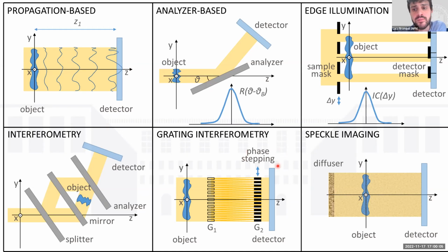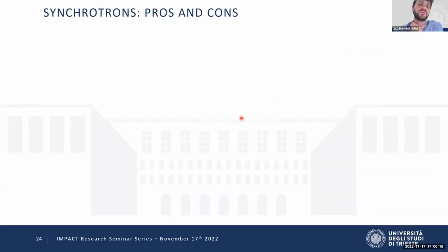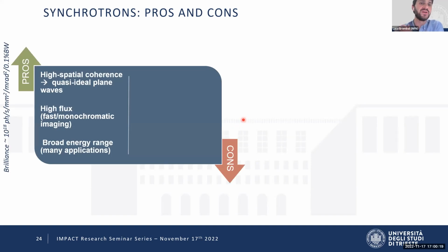And of course, there are many phase contrast techniques. I'm not going to mention all of them, and for sure I'm missing some, for instance, ghost imaging. But I want to stress that all of them have been pioneered at synchrotrons. So synchrotrons are the place for phase contrast imaging, and they have a lot of pros. Actually the main pro is the brilliance, that allows you high spatial coherence, so to work with quasi-ideal plane waves that are perfect for phase contrast. The high flux allows you either to go fast or to pick a very narrow energy range, so to go monochromatic.